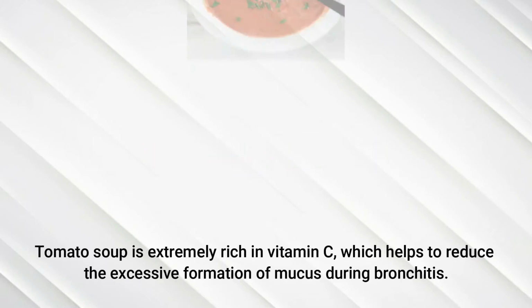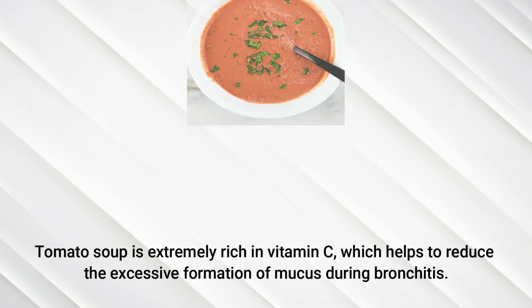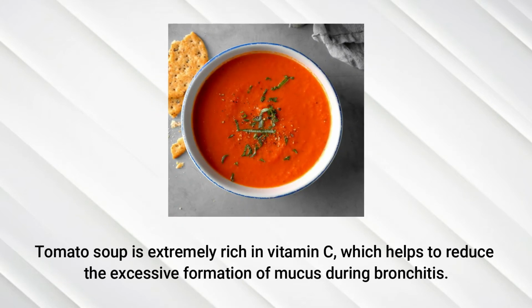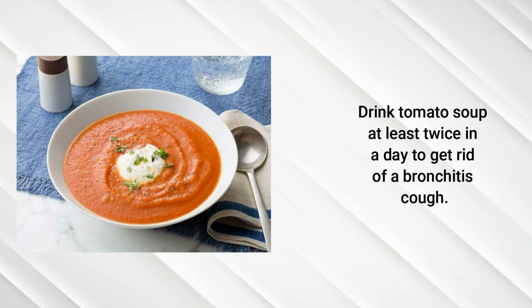Tomato soup. Tomato soup is extremely rich in vitamin C, which helps to reduce the excessive formation of mucus during bronchitis. Drink tomato soup at least twice in a day to get rid of a bronchitis cough.